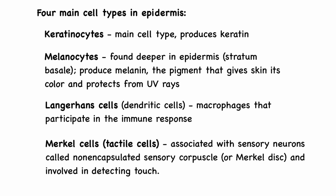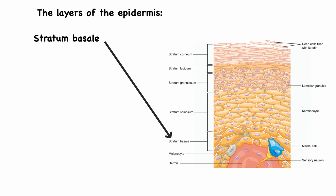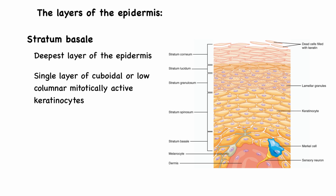The epidermis is made of several different layers. These layers have keratinocytes that are in various stages of development. Let's talk about each layer, starting from the deepest layer. The stratum basale is the deepest layer of the epidermis. In this area, we find a single layer of cuboidal or low columnar mitotically active keratinocytes. Some cells in this layer are epidermal stem cells that continuously undergo mitosis to produce new keratinocytes. Melanocytes and Merkel cells are also found scattered in this layer.